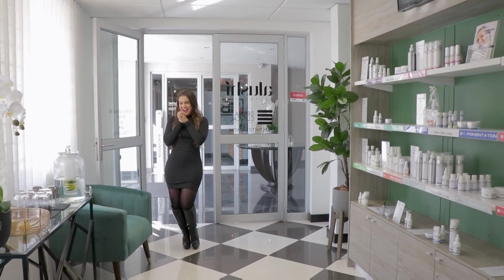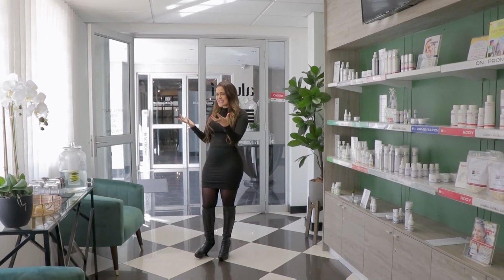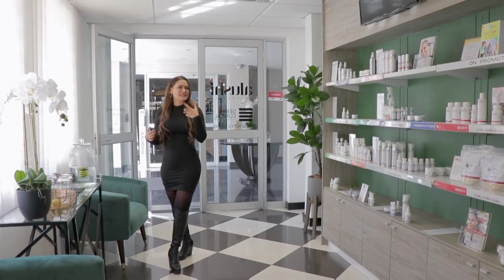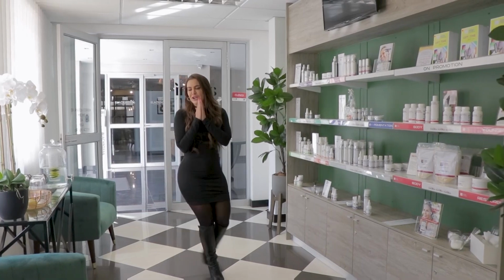Oh my God! I love it! I love all the green and the different textures and fabrics. It makes it so fresh. Like inviting, I want to be here. Oh my God, let me sit on it.